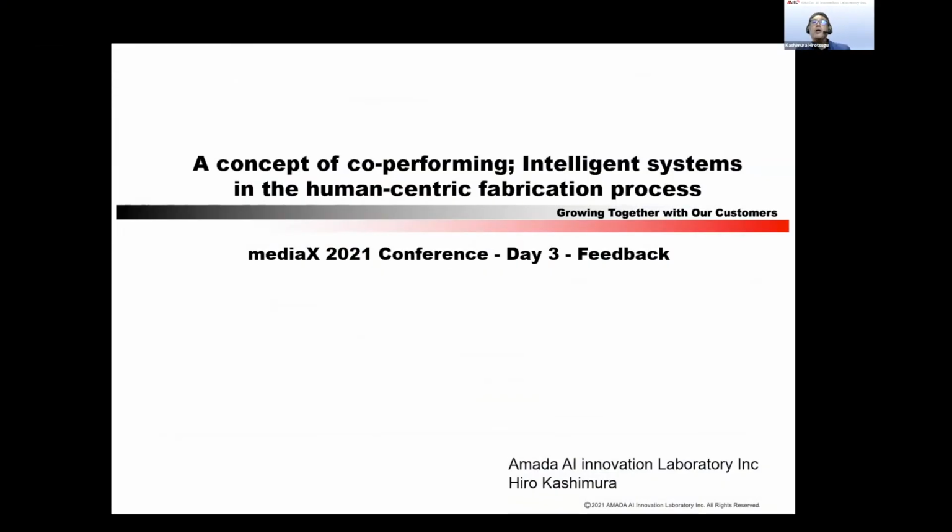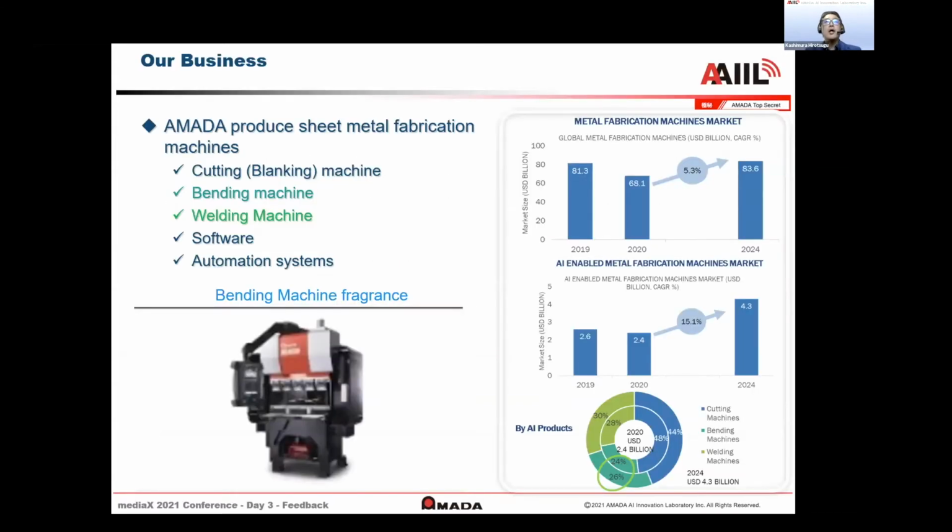So today I would like to talk about our recent research activity titled Intelligent Systems in the Human-Centric Fabrication Process. First of all, I would like to introduce what Amada is. We produce basically sheet metal fabrication machines, such as cutting machines. We have a special laser cutting machine in the real markets, and bending, welding, software such as CAD/CAM, and automation systems as a solution in the fabrication in the factories.